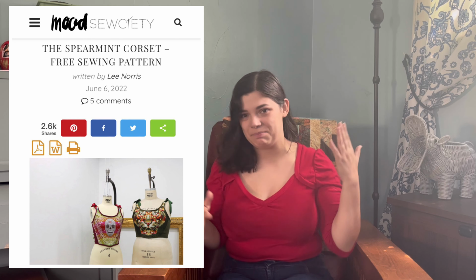With that being said, then I found this free pattern from Mood, which is kind of a faux corset shaped bodice. Mood has a ton of free sewing patterns on their website, a huge size range. They're surprisingly inclusive, so I really love it. I recommend it to people when I can.